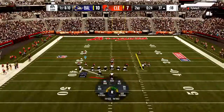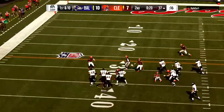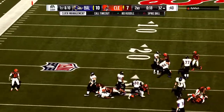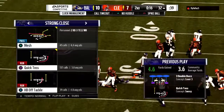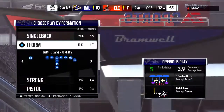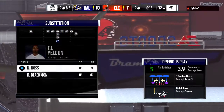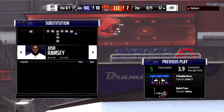Watch it now, Barney. Now they'll run it on the toss. And able to push his way forward here for a good little gain. 5 yards is the tally on first down. That brings up 2nd and 5. And before this second down play, we'll get a whistle, a signal, and a timeout, as it'll come with 15 seconds to play in the first half.